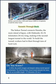Tunnels through rock. The Seikon Tunnel connects Honshu, the main island of Japan, with Hokkaido. It's 54 kilometers, 34 miles long, making it the second longest tunnel in the world. To build the tunnel, workers had to blast through tons of hard rock. Do you know? In 2016, the world's longest and deepest railway tunnel opened in Switzerland. The Gotthard Base Tunnel travels beneath the Swiss Alps for an incredible length, 57 kilometers, 35 miles.